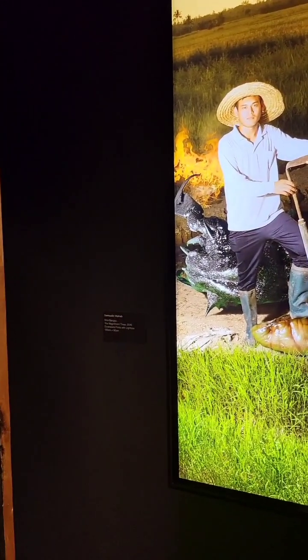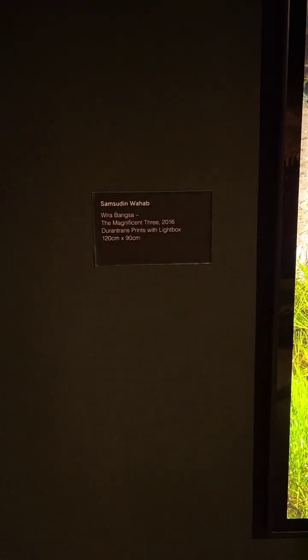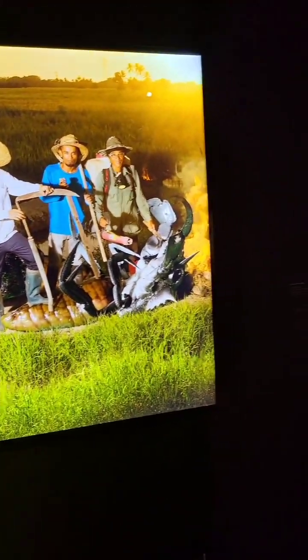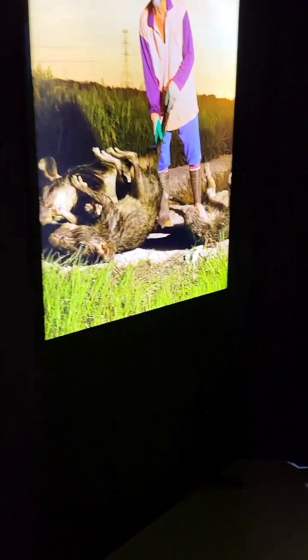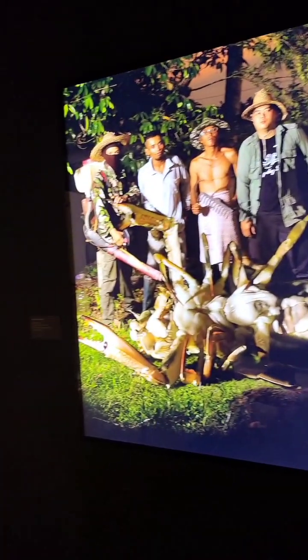I have a brother, my second brother, who does lovely photography, but animal photography, so I'm looking forward to sharing this with him. And this is by Samsudin Wahab. It's titled Wira Bangsa as well, The Magnificent 3, done in 2016. It's prints with light box, and it's 120 centimeters by 90 centimeters. Isn't that pretty? This third piece is titled The Brilliant 4, done in 2016 by Samsudin Wahab. And then the last piece is The Lone Ranger, done in 2016. So this is a 2016 series. It's a 4-piece series.